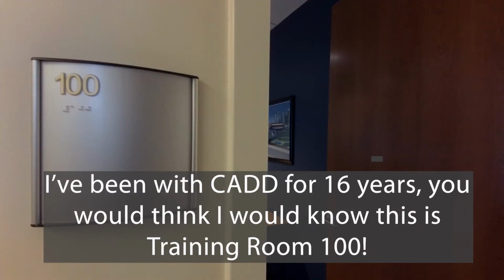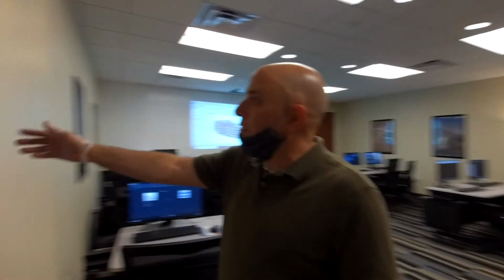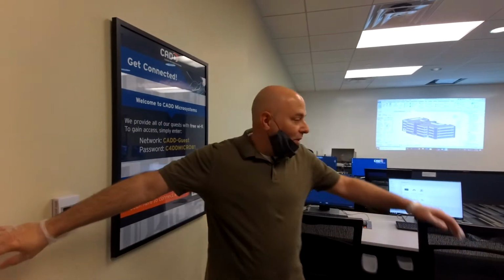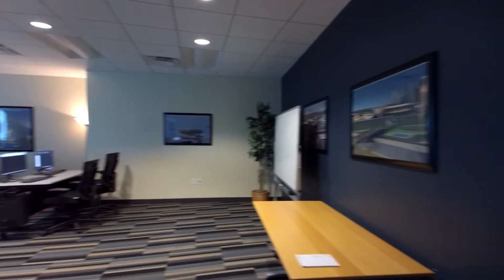Here is training room 300. A little bit larger. By the way, when you're coming here to CADD Microsystems, we have free Wi-Fi. And this is the way I like to have my training room, with the lights down and actually our little spotlights there. Gives it a nice cozy look to it.